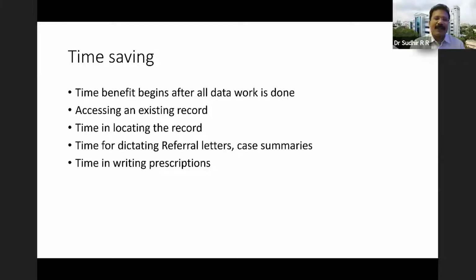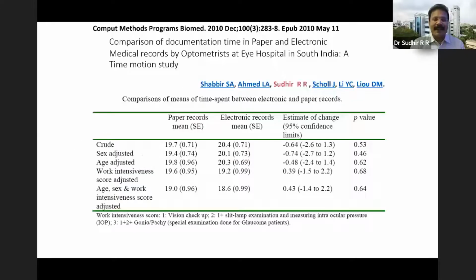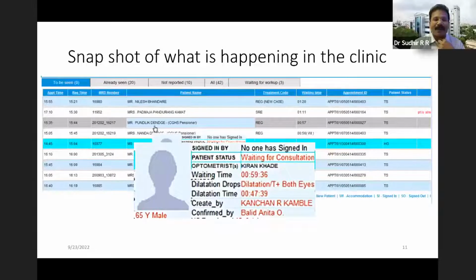As we all know, once the data is available, we can access the record, locate the record, dictate referral letters, case summaries, write prescriptions, and that is very, very important in reducing patient waiting time. In all the quality control, the first feedback coming from all the patients is that waiting time is more in all the hospitals. We also did a study to show that electronic records don't take much more time compared with paper records. And this was a time motion study, and it proved there was no difference between electronic medical records and paper records.